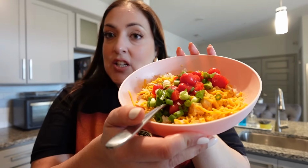So this is what it looks like, and it's going to be absolutely delicious, and it's going to be very filling, and like I said, 441 calories, not bad at all. Super quick to throw together, especially if you already have it, and a really great meal prep for you to do if you want to meal prep for each day.